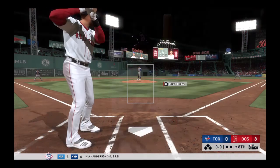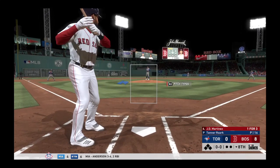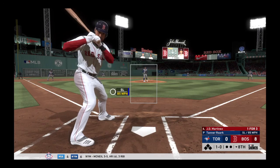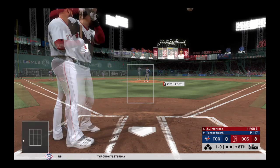One left. So here's the cleanup hitter, J.D. Martinez. He singled his last time up. And here's a slider that's nowhere close, and it's 1-0.